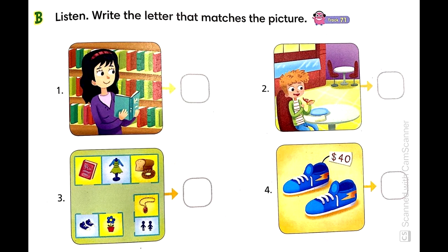B. Listen. Write the letter that matches the picture. A. Kate is in the bookstore. B. The clothing store is next to the bakery. C. Bob is eating lunch in the food court. D. These shoes are $40.